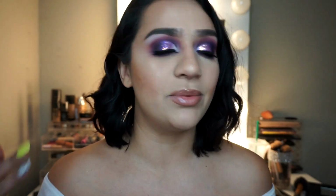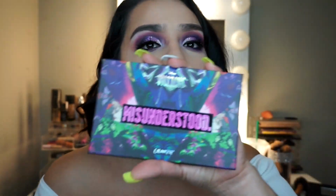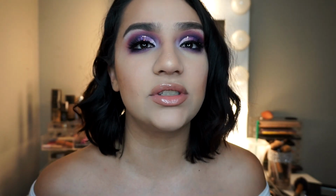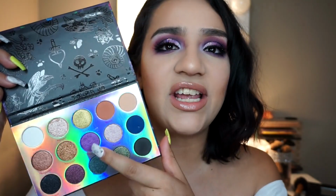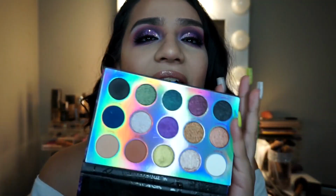So I did this look using the Colourpop collection with the Disney villains. I used one of the lip glosses, a highlight, and the palette. They don't have a lot of transition shades for this purple look that I wanted to do, so I used some shades from the 35S palette from Morphe, but I did use these two transition shades and this color right here, and I did use the black shade from the palette. I think it's good for the shimmery shades. I probably will only gravitate to this palette.